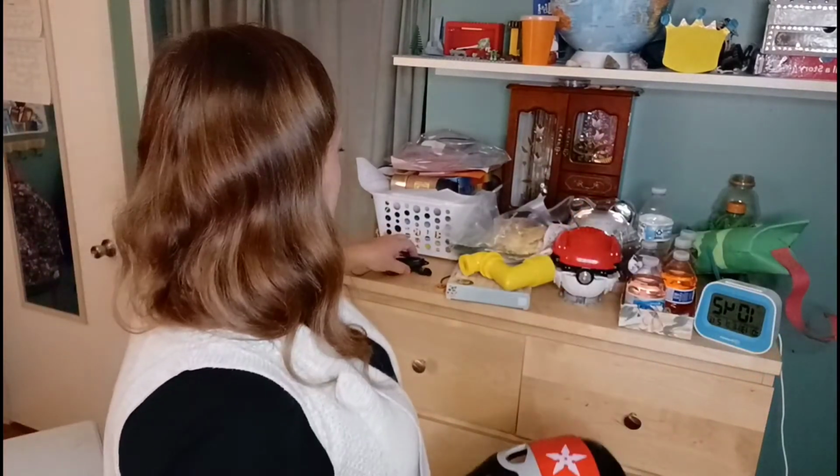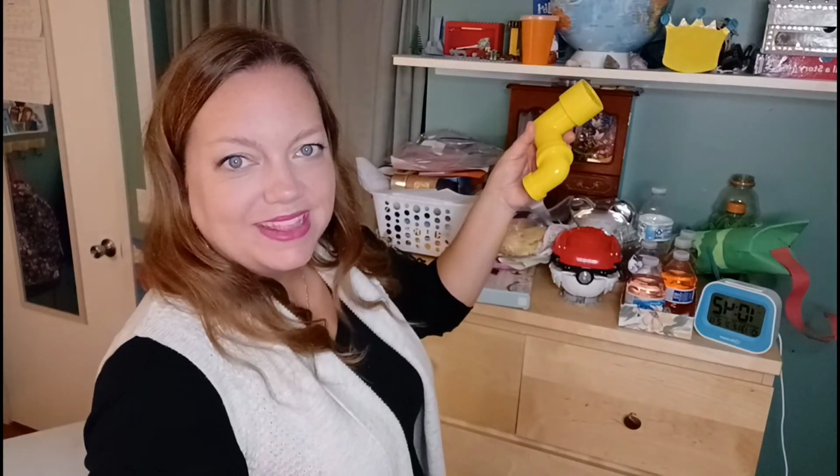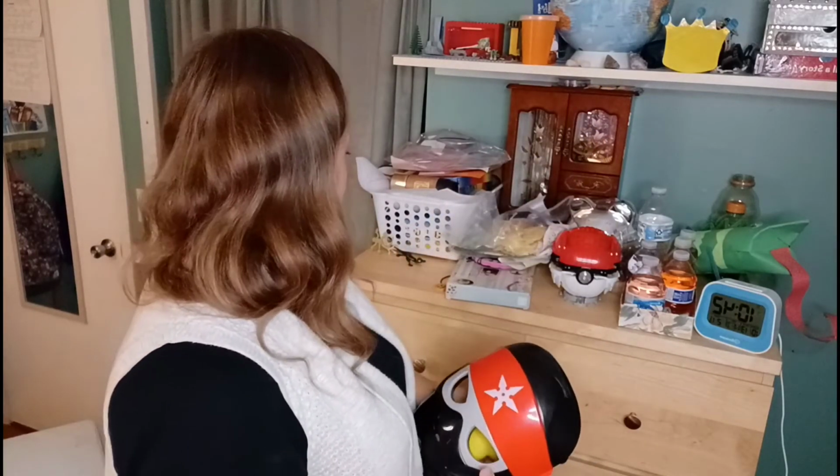Thankfully, I can start out with a few easy things that I know my daughter plays with and that she really loves, and they just need to be put away. So I have some Ninja spy gear. This goes with a Paw Patrol toy that they have. Let's see. My daughter loves erasers.